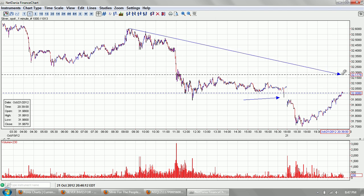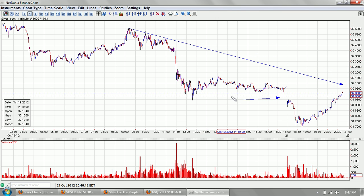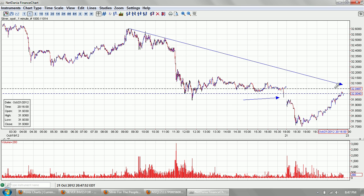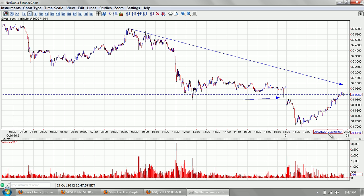Markets don't like gaps, and that's because there are stop orders in the market that don't get filled, and that means there's floor money to be made. So the floor traders like to run the stops. So it's quite possible we will turn down now at this point, now that all these gaps have been filled.